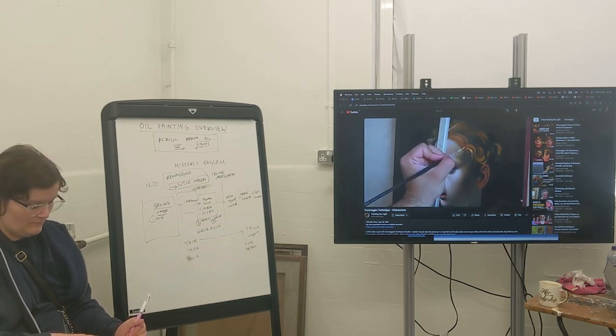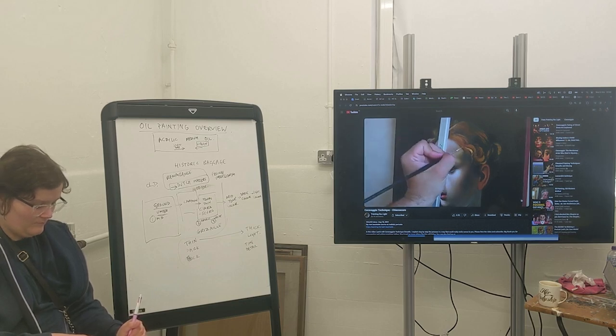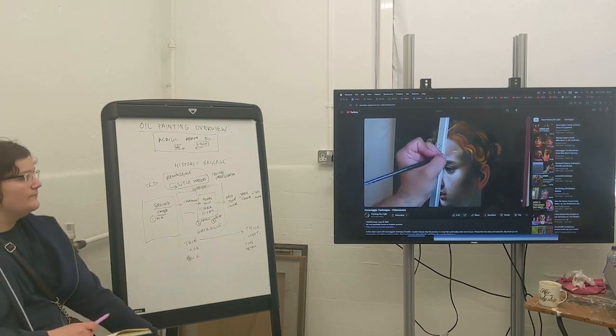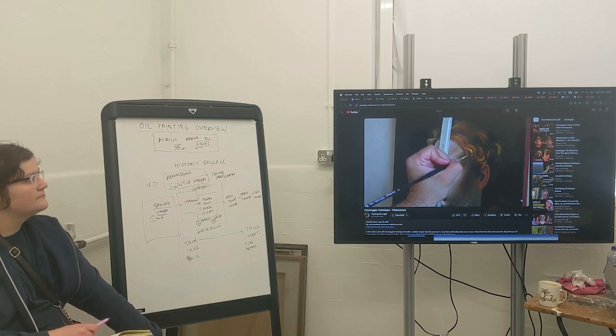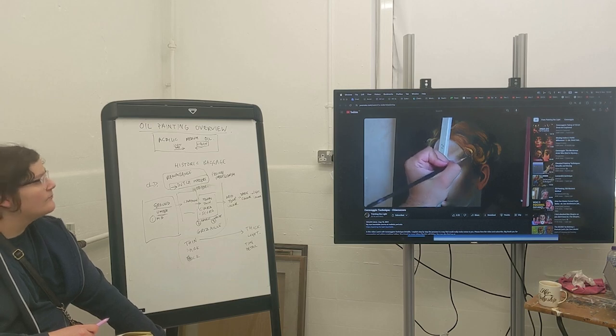Sorry, what do you think he's using that stick for? I can see it's to support the hand, but how does it work? Obviously you can't touch the painting. So often you've got a pad on the top of a stick, and it's to lean your hand on to create stability. Very smart.